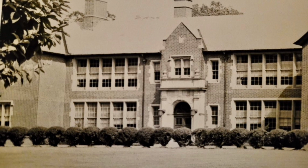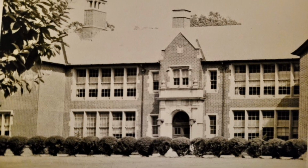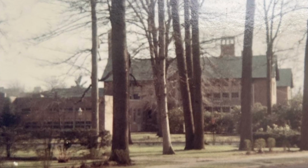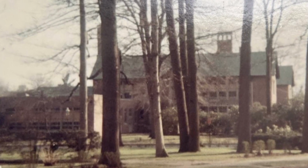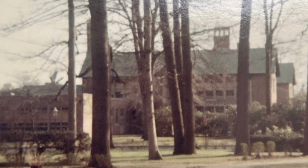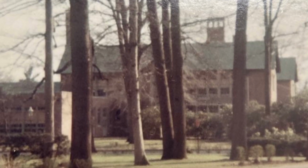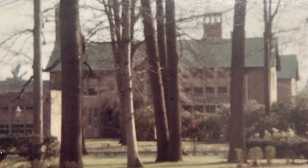Now here are the shrubs that are so familiar to us. This photo was taken from Grove Park, and you can clearly see the addition. Those are the new parts of the school that were added on. And these next few photos are going to look more like Marshall as we know it.